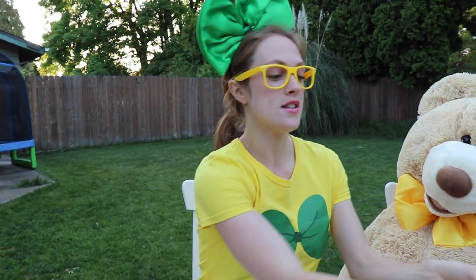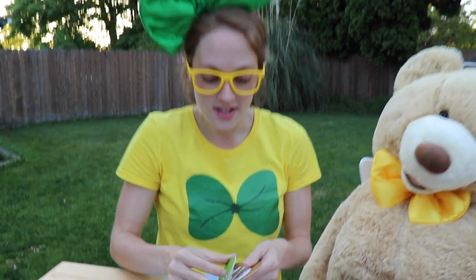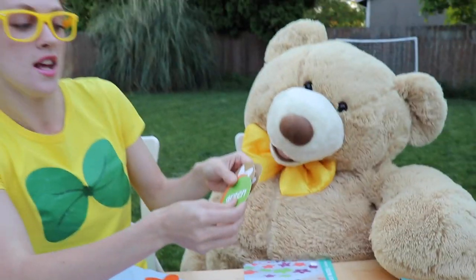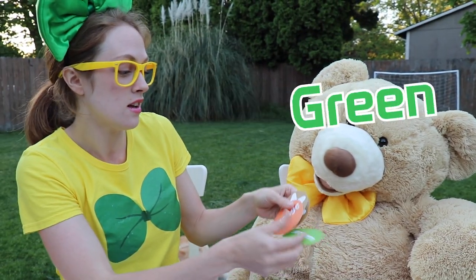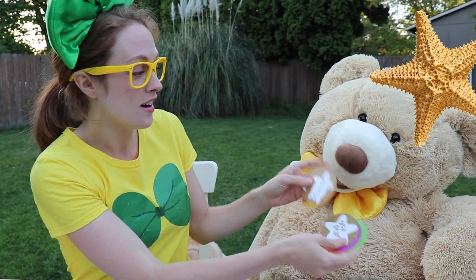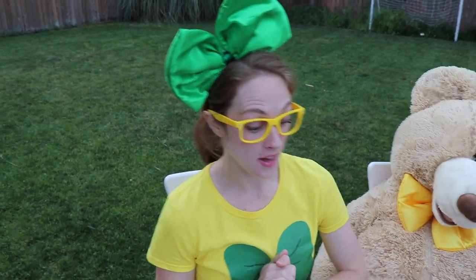So here's how you play. You open up these cards right here, ooh. And on it, it has a bunch of different colors and labels, like green, orange, purple, sea star, turtle, and fish. Wow, this looks like a lot of fun.